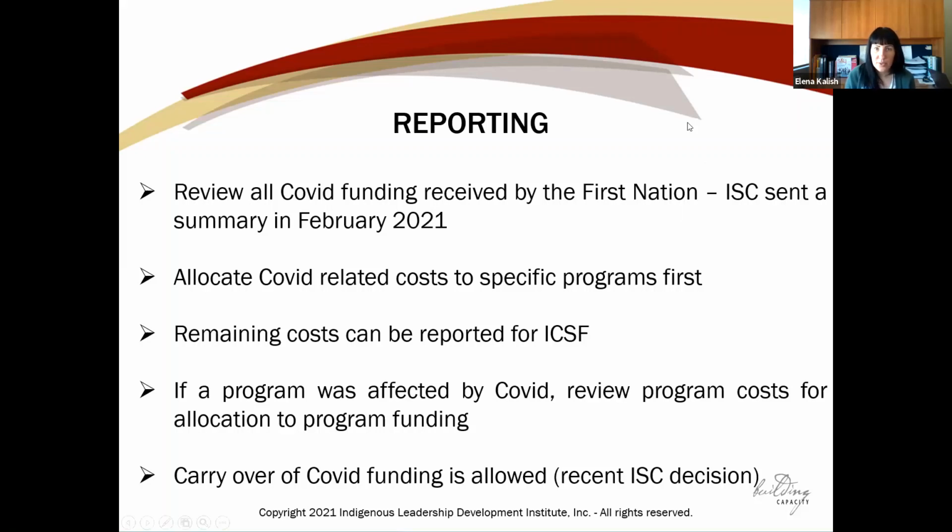So what I'd like to do is to actually share an example of funding received by a First Nation for different COVID-related streams.